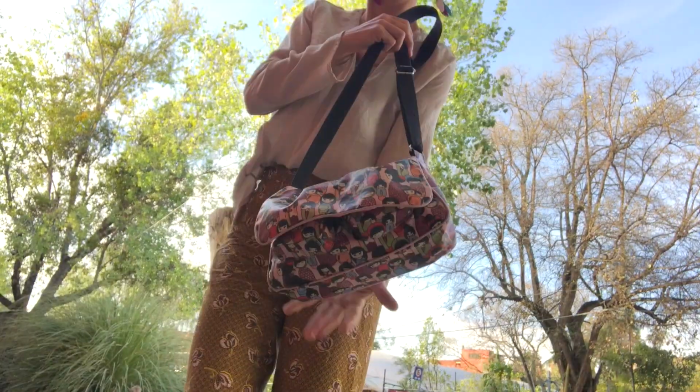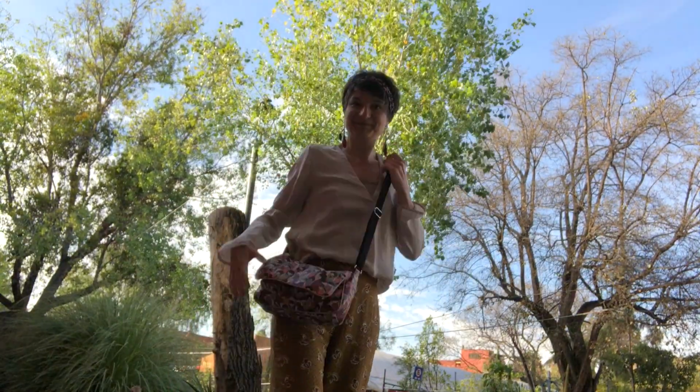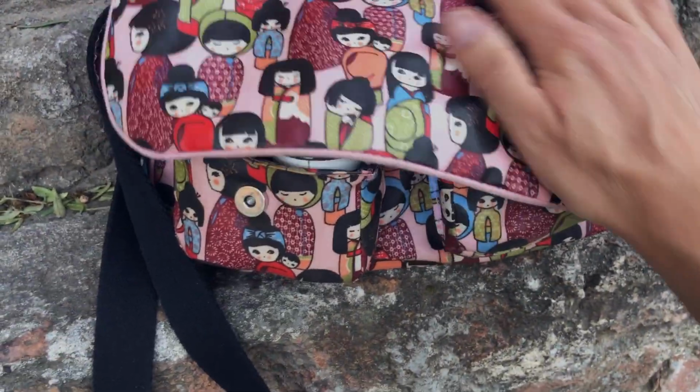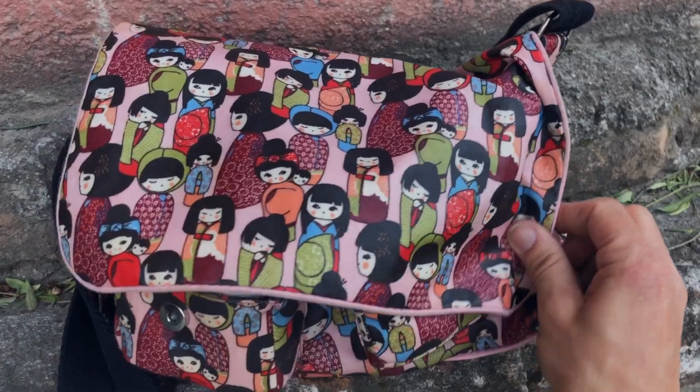And look, I used it as a handbag for weeks and now as a creative bag for 3 weeks, and it's not so dirty, it's really nice, and it handles the use really well.